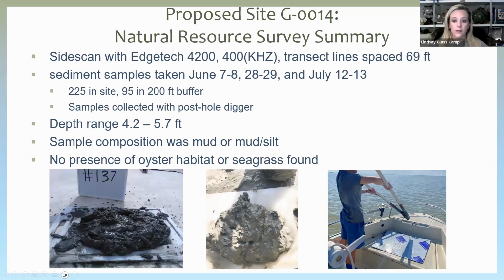So here's an example of the post hole diggers inserted down in the ground. Sometimes those have much larger extensions on the handles to get down into that sediment. Sample composition was mud or mud and silt, and no presence of oyster habitat or seagrass was found. And here are two representative pictures of the sediment samples that they collected.